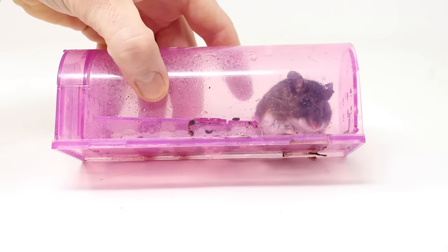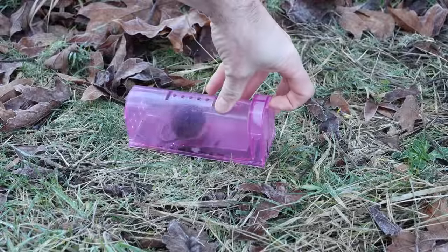So let's go let our dear mouse free. Okay, mouse, enjoy your new house and watch out for skunks.